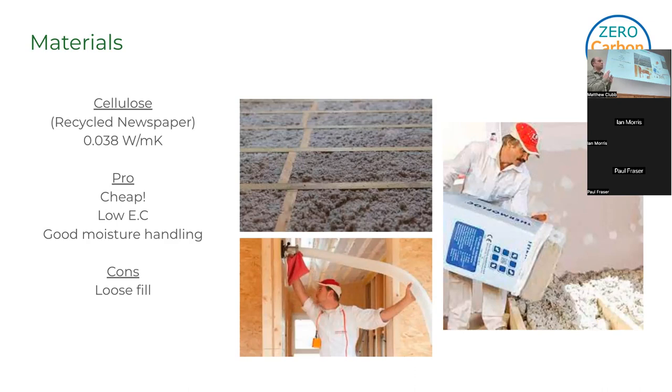No, because if it's being installed correctly, they actually pressurize it to a prescribed pressure to make sure it doesn't slump. So yeah.